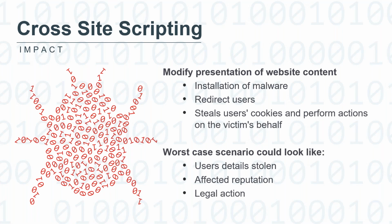In severe cases of XSS, you can steal user cookies, and then with that, you can impersonate and gain access to everything the end user had access to. For example, personal files, personal information, that sort of thing. In terms of business impacts, you're looking at compromised users, affected reputation, and possible legal action, because if personal information becomes affected, then again, GDPR comes into this.